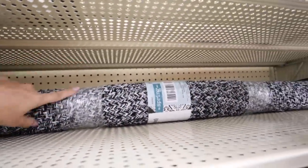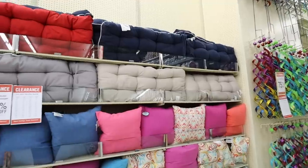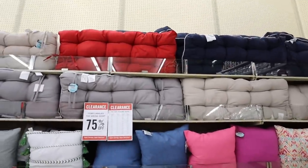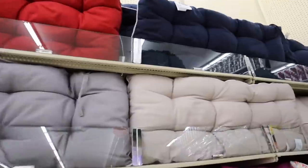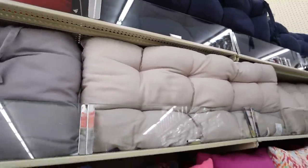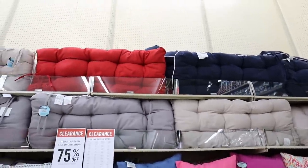And this would be $70 originally, so on here would only be $17.50. There's lots of cushions in neutral colors or bright colors. There's navy, red, gray, beige. These are originally $60, so with the sale they would be $17.50. And cushions can be so pricey, so this could be a really great opportunity to save on them.